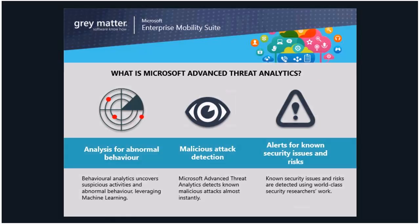However, it monitors the environment, whether that's on premise or in the cloud, and it looks at user behavior, locations, and any known threats that are currently out there at the moment. So things like behavioral analytics, and this uncovers suspicious activities. So if anybody is signing in through a weird location, for example, or anywhere that they shouldn't be, or if there are multiple attempts at signing in and being locked out, the Advanced Threat Analytics will pick this up and notify the administrator of this. So it may need to be looked at, for example.